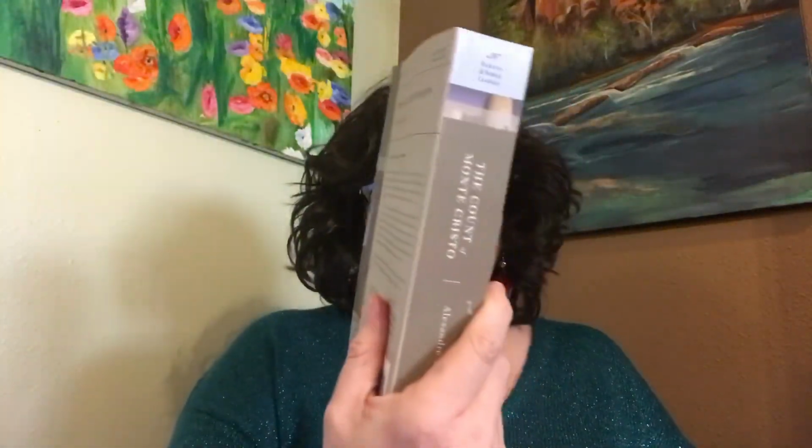This is The Count of Monte Cristo by Alexandre Dumas. Nice big chunky book. So another one I didn't have. We have here Sense and Sensibility by Jane Austen. Another one I didn't have. So I am going to be rereading all the Jane Austen novels this year. I've only read a couple, Mansfield Park and Pride and Prejudice anyway, in my lifespan. Even with my undergraduate degree in English literature, it was such a vast array of literature, the British literature actually didn't get as much time as I would have liked.